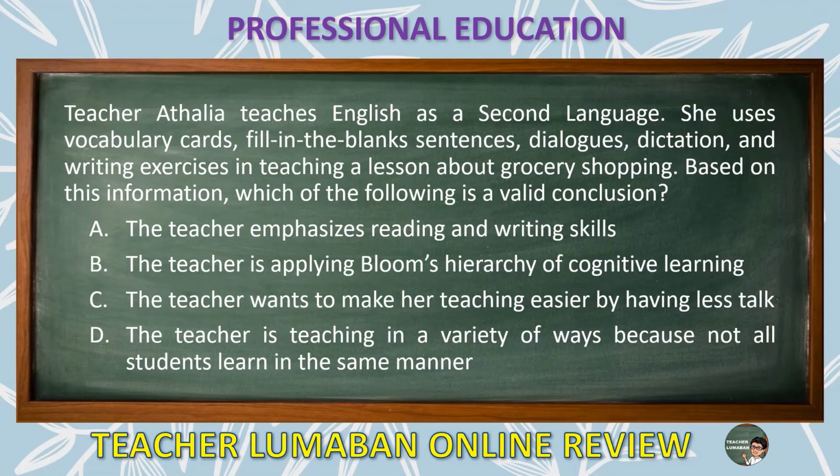Choose the suitable answer based on the given choices in 5 seconds. 5, 4, 3, 2, 1. The correct answer is letter D. The teacher is teaching in a variety of ways because not all students learn in the same manner.